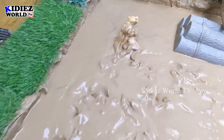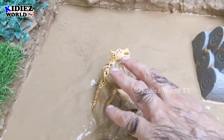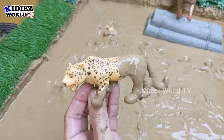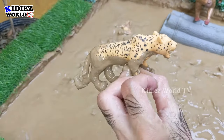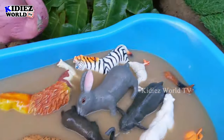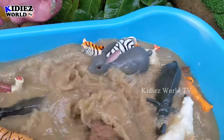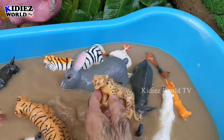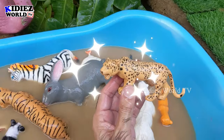Now we have a leopard and a lioness. So let's go and grab the leopard first. Here we have the leopard, which is very, very muddy, a big wildcat and a big carnivore animal. Let's wash him. Here we go, leopard.